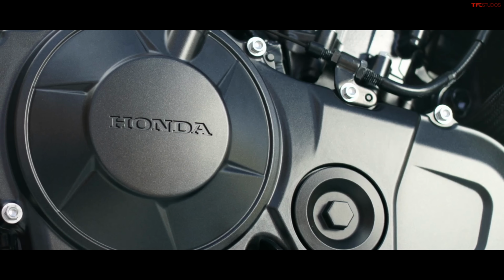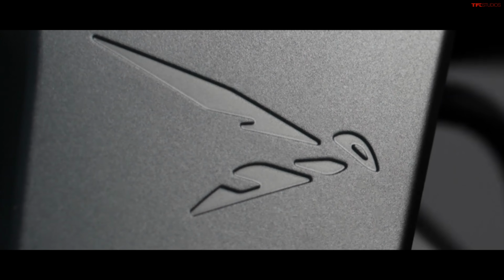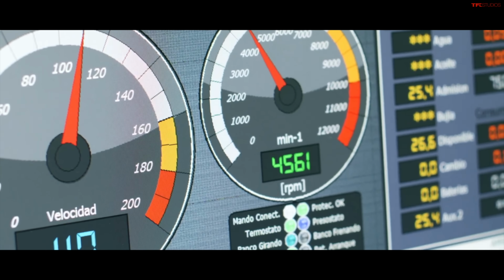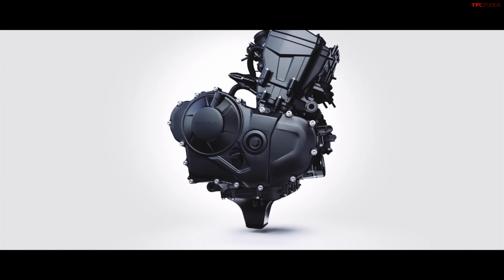All right, let's jump into the engine. This is an all-new engine, and we've known some details about this because Honda actually put out a press release on just the specs and the details of this engine before they announced the full Hornet motorcycle. And this engine is expected to make it into other models.